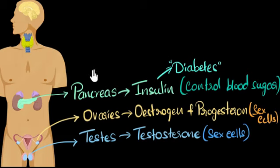Also, a small side note on the pancreas is that it can act like an exocrine gland as well. As an exocrine gland, it secretes digestive juices using the duct into the stomach. So the pancreas is the only mixed gland in our body.